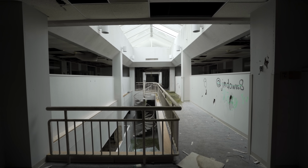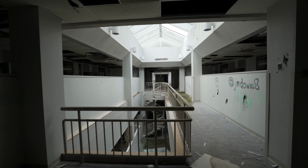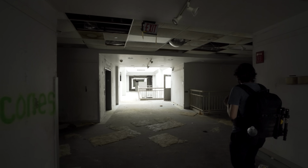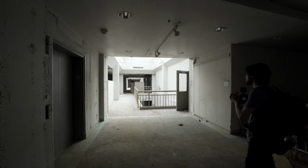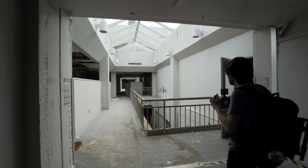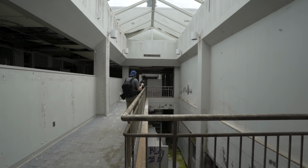So down there where we just came from, there's two sets of labs on each side. And then down here, looks like we're going to have even more labs. This is probably more laboratories than I've ever seen in one place. Yeah. There's a whole second floor down there.